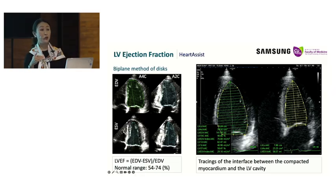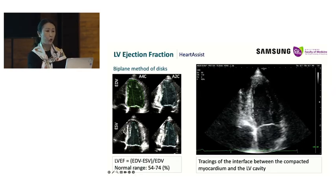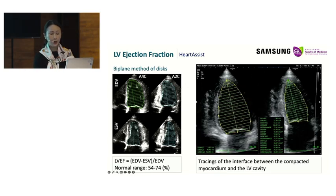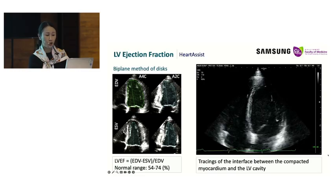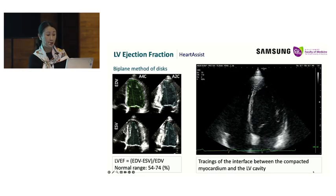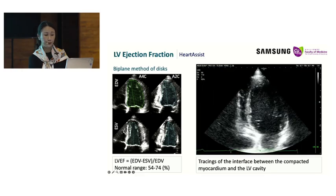If you do fetal echo, it's the same principle. Basically, you go to the fifth intercostal space, point the probe towards the head, and acquire this four-chamber view. And then the ejection fraction can be automatically measured with this function.